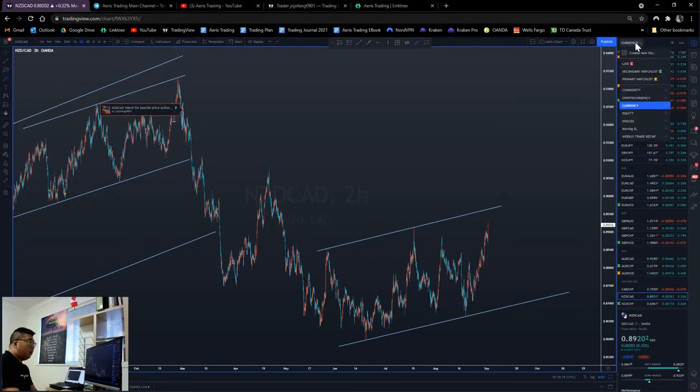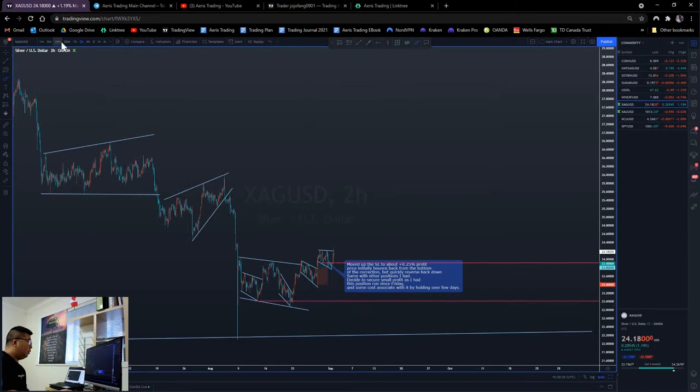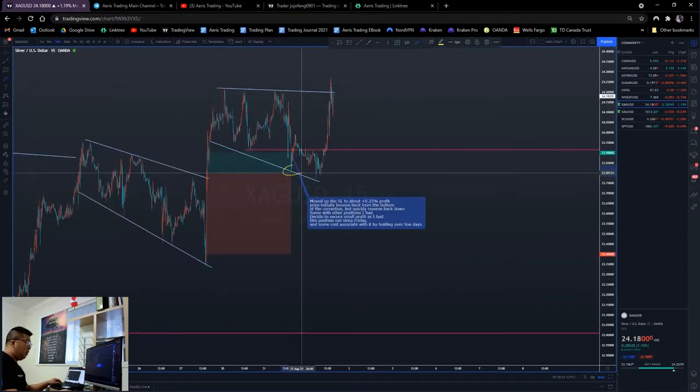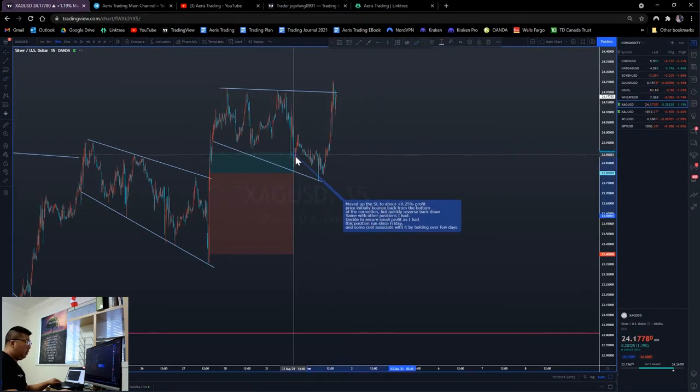Can I look at silver? Yeah, I went over silver a few times. I do like what's going on in silver. I did exit my position, but I can easily get back into it if I see good price action developing, right?